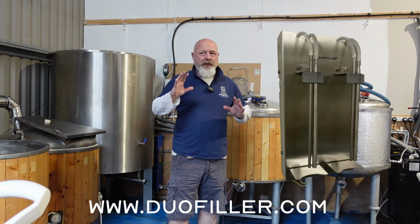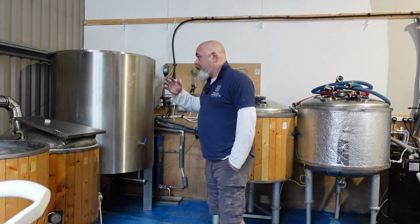I know it's not a volume thing. They're not designed for a lot of bottles, but we don't make a lot of bottles, right? So it'll be a couple of hundred at a time. I think it's going to be perfect. Just concerned about the temperature you need for bottling so you don't lose the carbonation, etc. But I'm researching it anyway. And I pinged a message over to the guys at Duo Filler to see if they can give me some guidance. So that's that. So 2 brews.